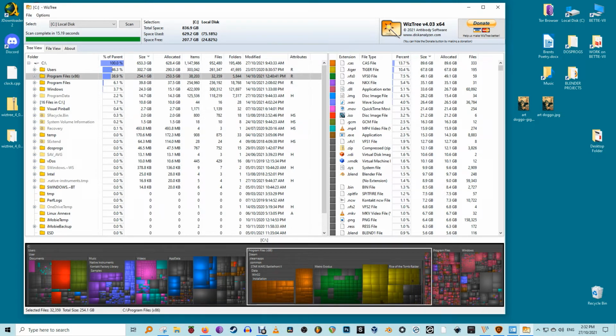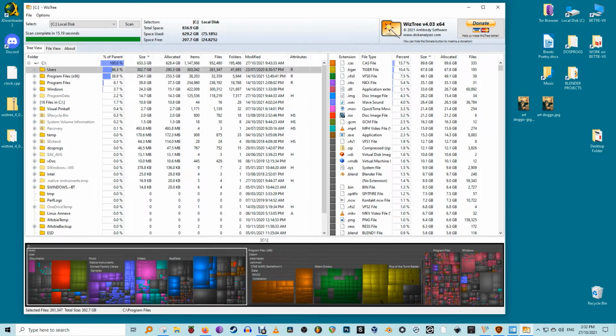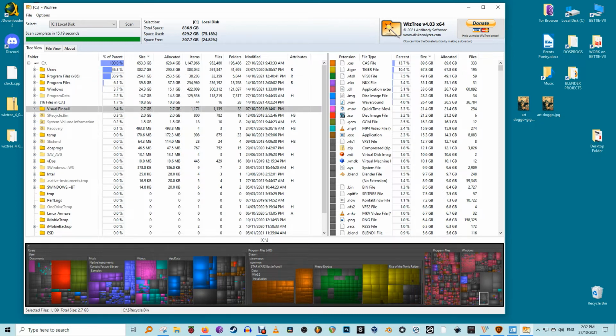WizTree is incredibly useful for zeroing in on large forgotten files that are hogging precious disk space. Less seek and destroy and more fire and forget. This truly is the nuclear option.